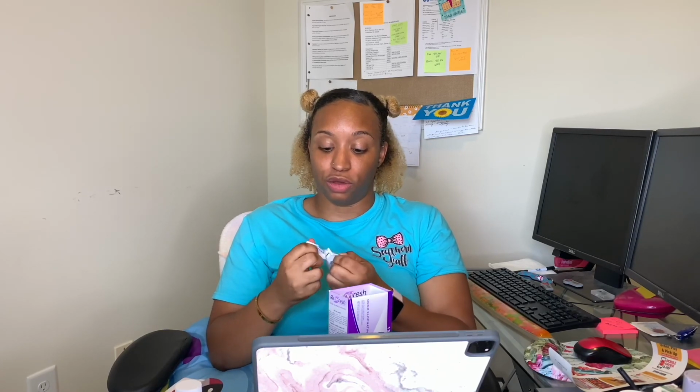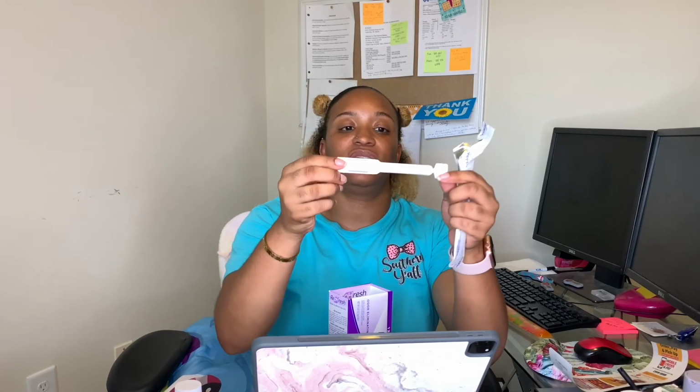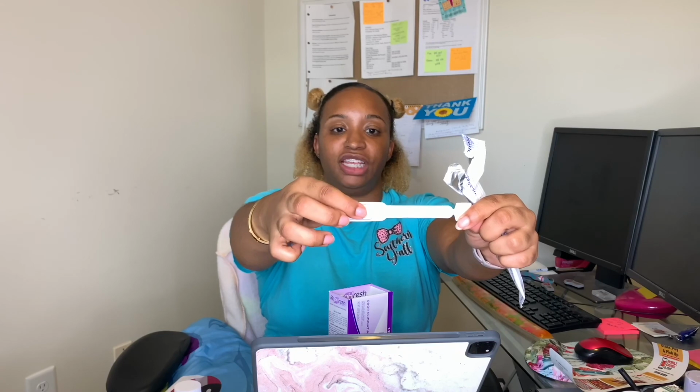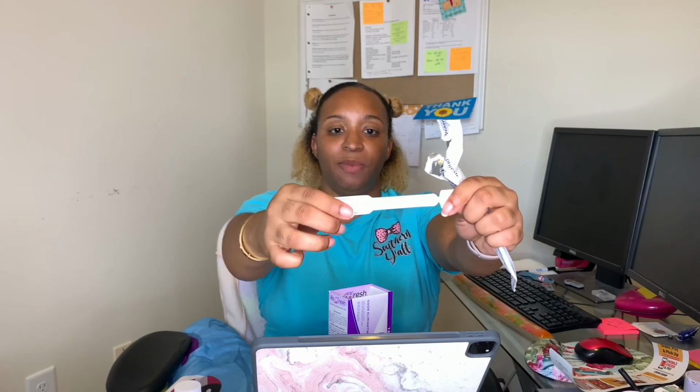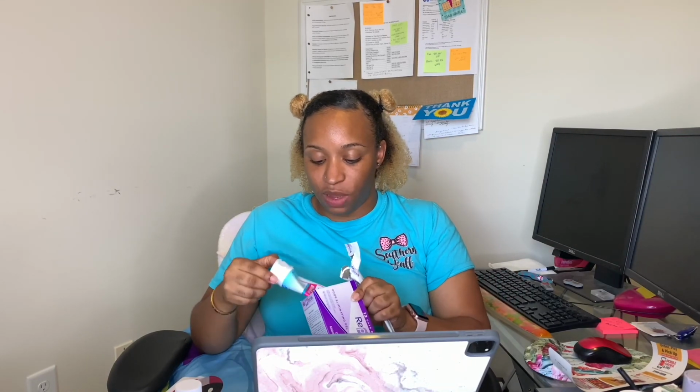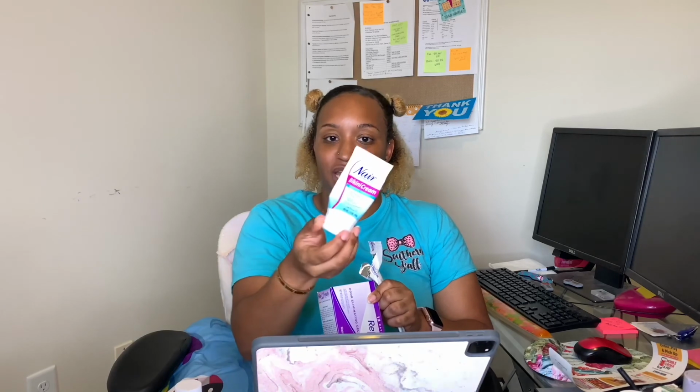Okay, so this is what they look like. The gel is here. You twist off the top, you insert, and you push up, and then the gel goes into the vagina. So this did help me with the... I'm looking for my mirror.